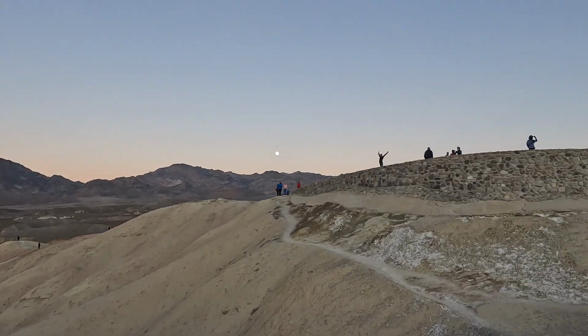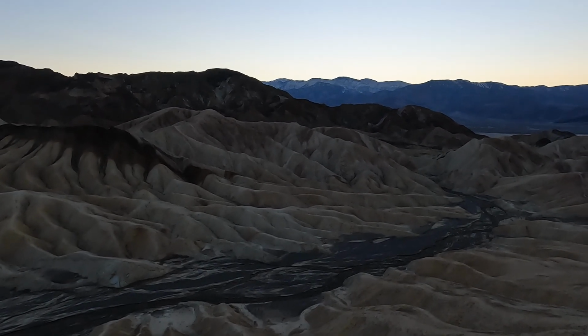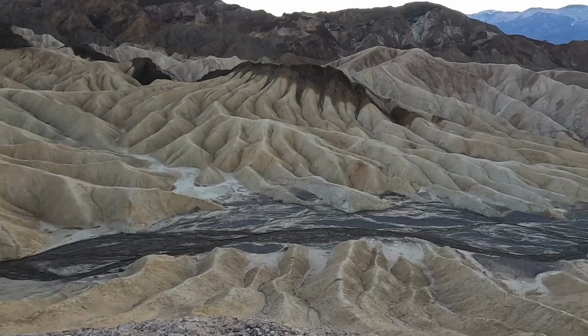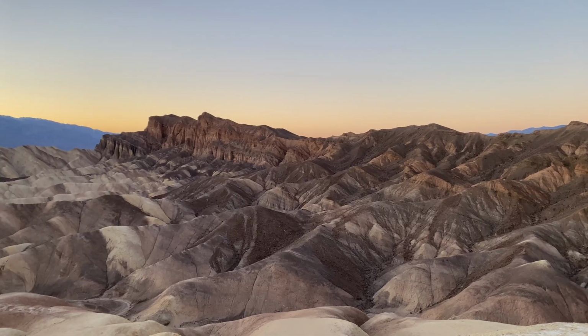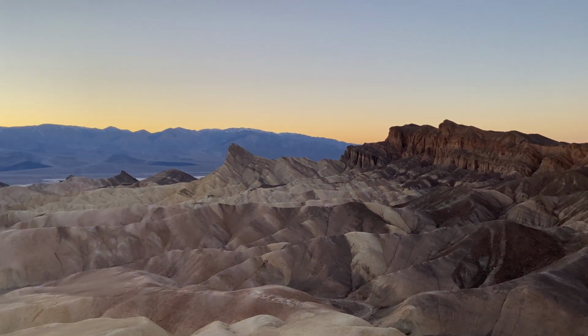More trivia. This was also the cover of the Joshua Tree album by U2. And the philosopher Michel Foucault said Zabriskie was the best acid trip of his life. You might see people below hiking, and that's because this is a part of a great hiking loop.